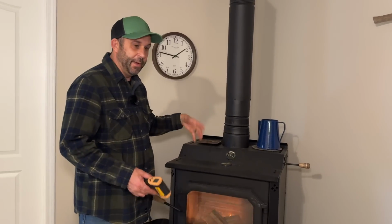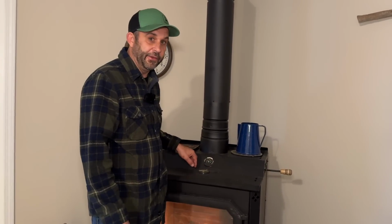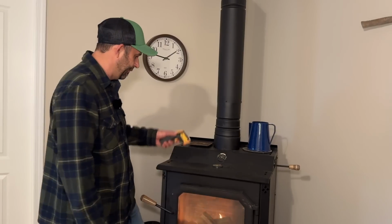Every stove manufacturer will tell you what the top temperature is for that stove. This one, they recommend not allowing it to get over 600 degrees on the top. So we try to keep it below that. Every once in a while, it'll get above that when we're adding more wood or something. It might get above that for a little bit. Not a big deal, but in general, we don't want it to be above 600 degrees.